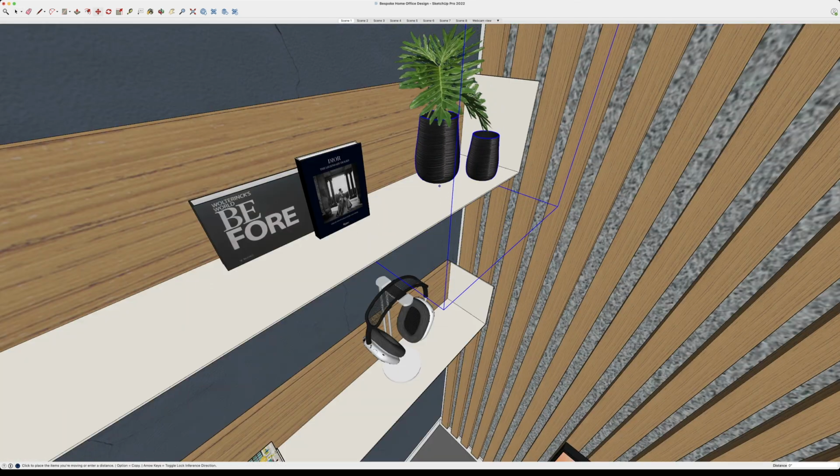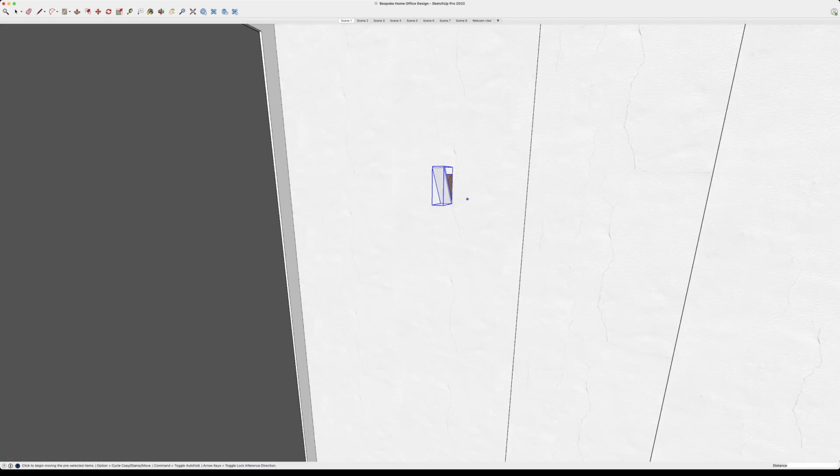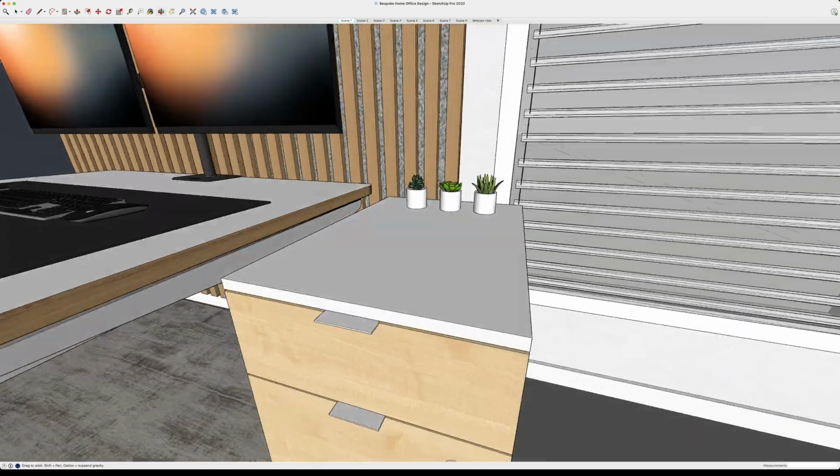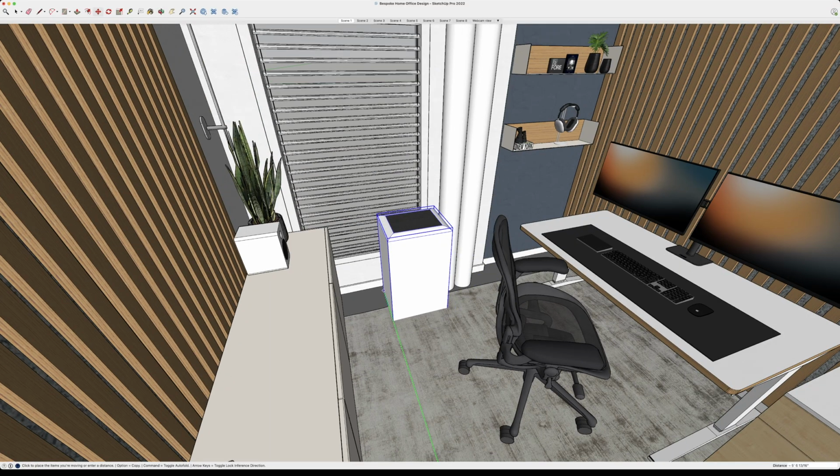I added a few finishing touches like a little bit more plants. I added hooks behind the doors that I found from Amazon. I added LED strips, a few succulents. I also grabbed the model of a portable AC unit and found a perfect spot for it.